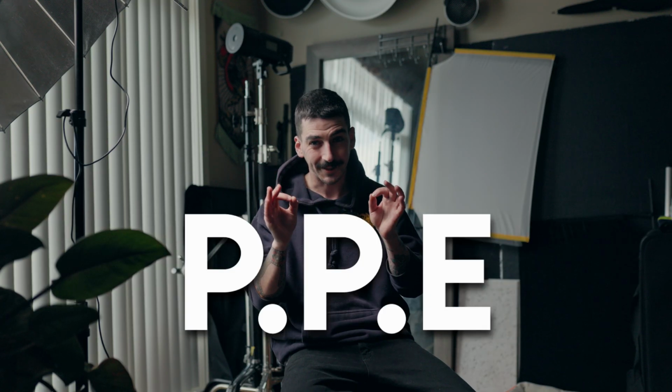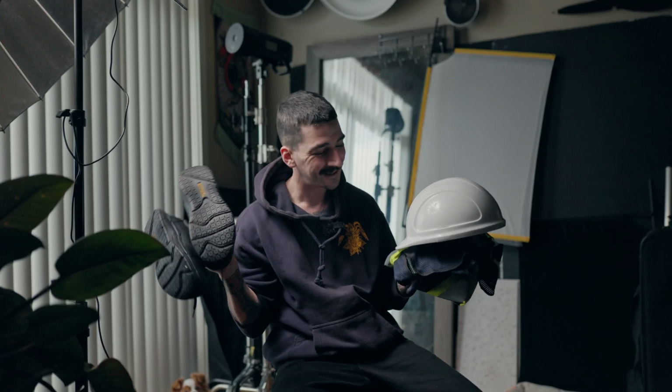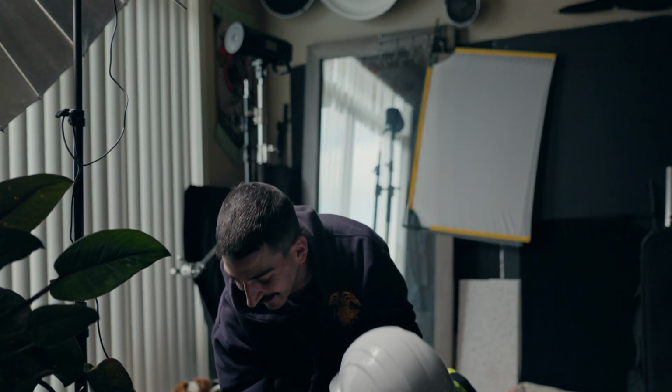So first, and the most important thing I have to bring is gonna be PPE. And no, I don't mean like a mask for COVID. We're going on a construction site, so I need some steel toes and a hard hat and a vest.